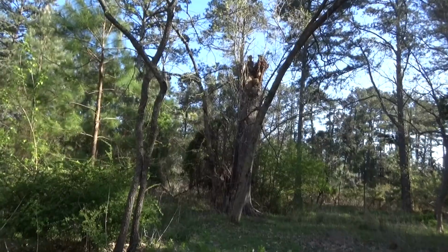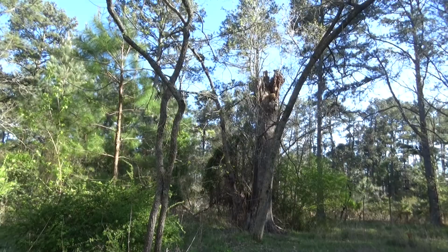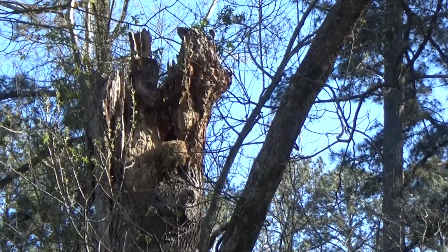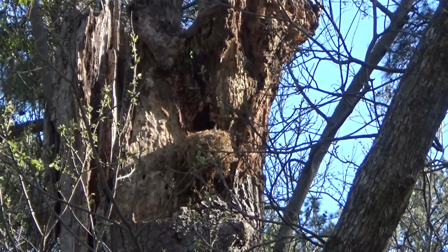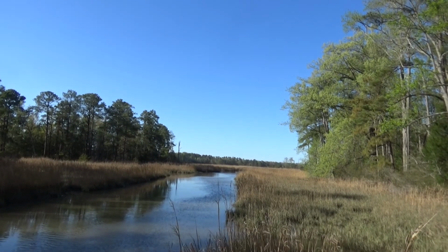There's the fort. Look at these dogwood trees. They're skinny. They go up, they touch, and they cross. And then look at this old snag there. There's a nest right there. There was a bird in it just early, and it flew away. We scared it. This is a marsh estuary.